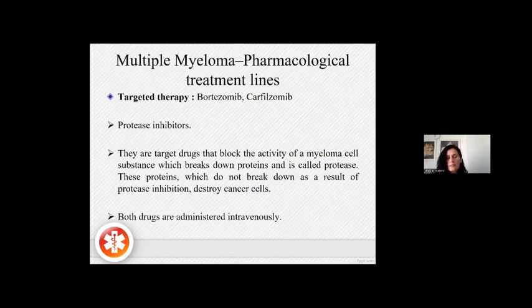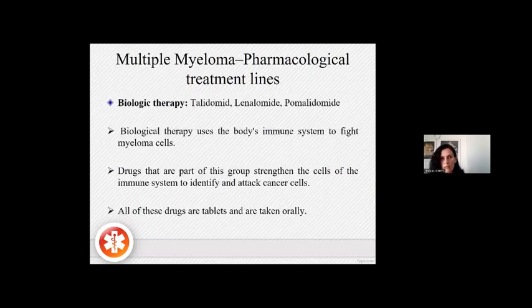Bortezomib and carfilzomib are protease inhibitors. These drugs block the activity of a myeloma cell substance which breaks down proteins, which is called protease. So these proteins, which do not break down as a result of protease inhibition, destroy the cancer cell in the people affected with multiple myeloma. Both bortezomib and carfilzomib are administered intravenously.